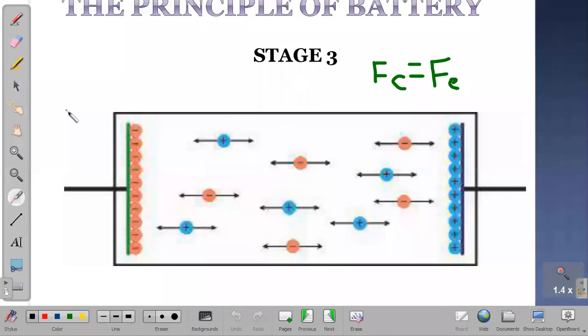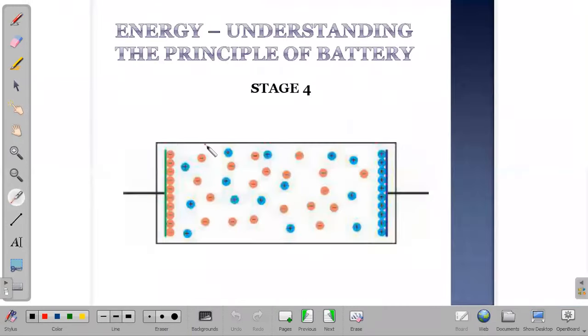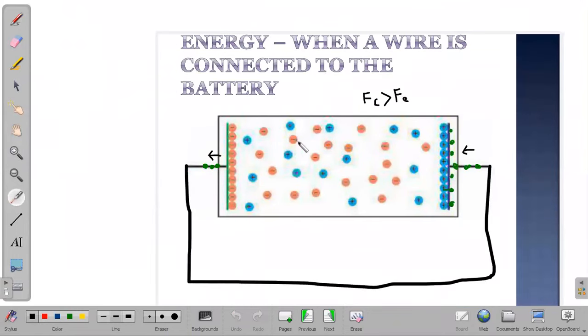Now please observe carefully. Let's say the length of this battery is, for example, D. And here, imagine what's happening over here is the effect of chemical force. Fc is the chemical force. And when you connect it to an external wire, I will go to the next slide. Here, Fc is greater than Fe. You already know the reason, because of these electrons that are disturbing the whole thing.